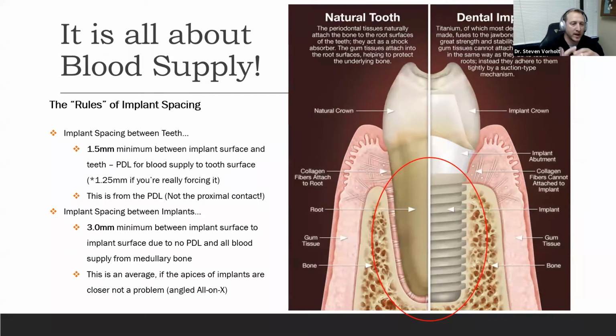So when we're talking about implant spacing, it's going to come up in tonight's case. We cannot get within 3 millimeters of implant to implant surface, or we could run into some issues. And that is on average and mostly at the crest. The apex of implants can certainly get a little bit closer than that for angling implants and whatnot.